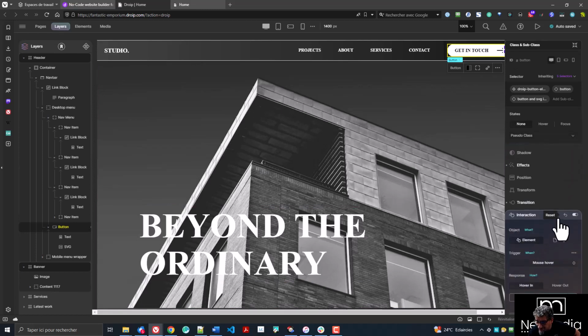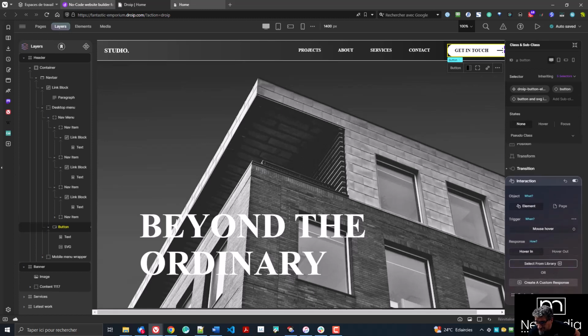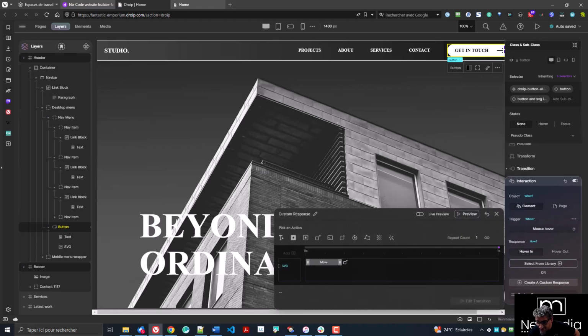An interaction? Mouse over, hover in, hover out. Create a custom response. Wow. Pick an action. Move. Is that animation? Is it transition? I guess it's an animation. So if you want to do a hover effect or things like that, preview. Yeah, that's my little icon here.